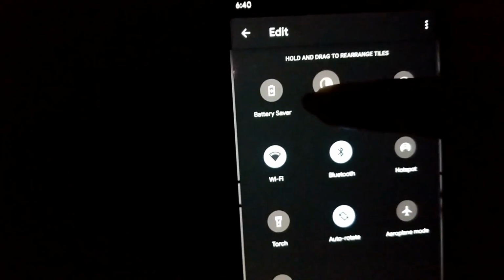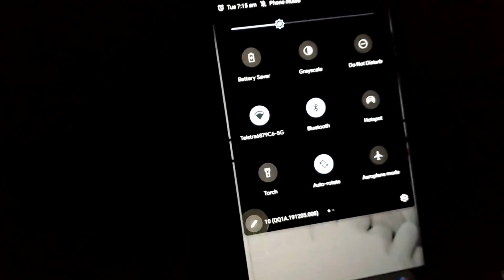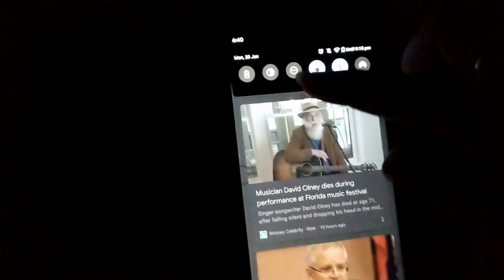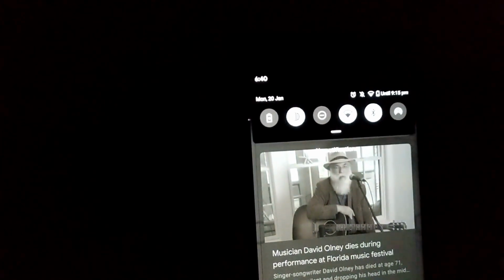This means that anytime you want to turn grayscale on or off, all you have to do is pull down that little tray and tap the icon. The phone is still functioning in color, by the way, so your screenshots will save in color and the photos you take will save in color.